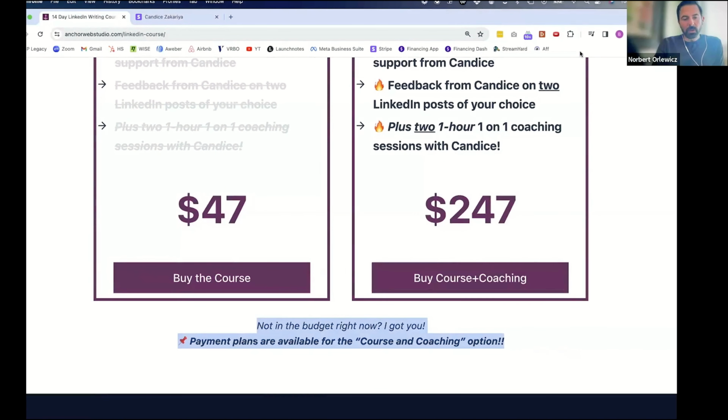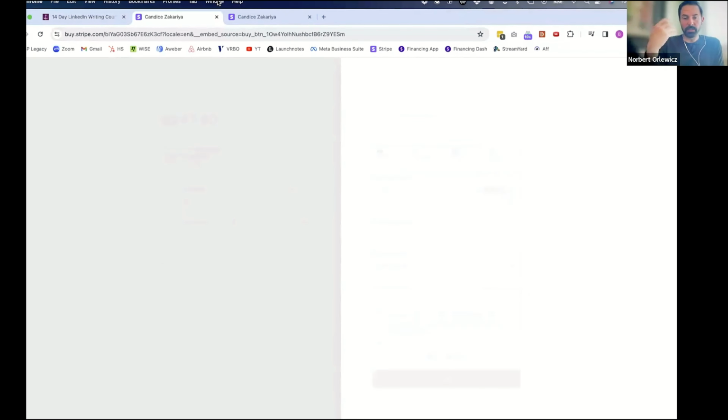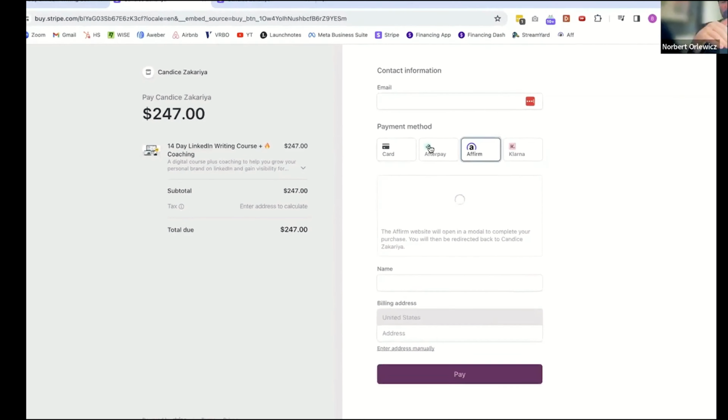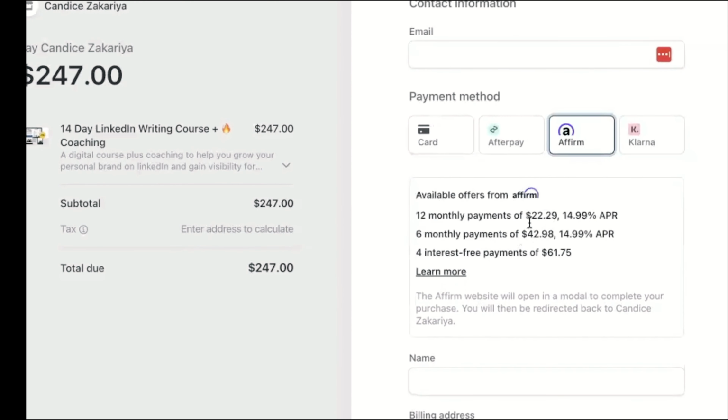Yeah, you might even want to specify that payment plans are available through Affirm and Klarna, and actually have their logos or mention the names of those companies. Because I automatically thought it would just be a payment plan through the order page, the way Stripe or other course creators offer payment plans. I didn't realize you were talking specifically about Affirm and Klarna.